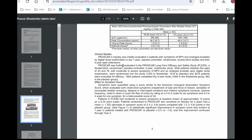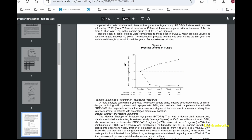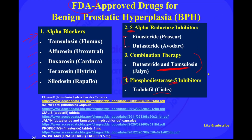If we have anything else, we can share it with you. It is a lot of data. We can compare the data, read the data. Indication for Proscar, for finasteride: treatment of benign prostatic hypertrophy in men with an enlarged prostate. Okay, so please remember here we have maybe several approaches for finasteride. Then we have finasteride 1 milligram. We use it for the treatment of male baldness.